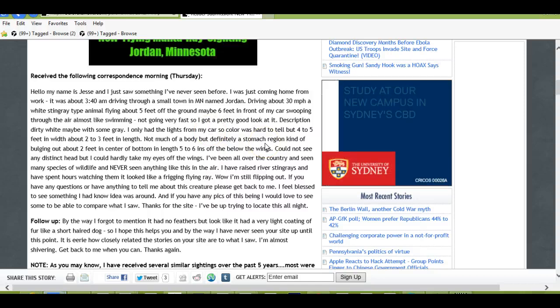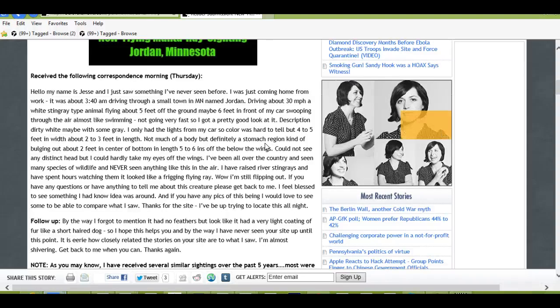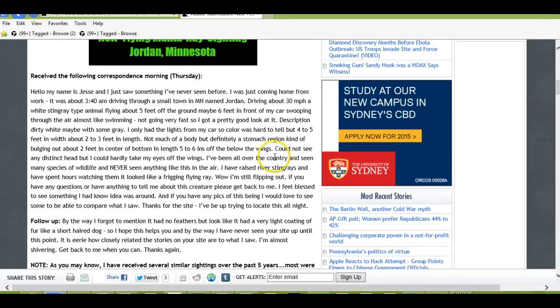That's how I filmed it, not going very fast. So he had a pretty good look at it. The dirty white and maybe some grey. Not much of a body, but definitely a stomach region kind of bulging out. And on my pictures, you'll see orb pink structures on there, about 2 feet in centre, 5 to 6 inches below the wings.